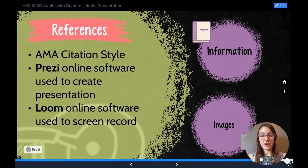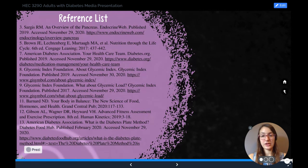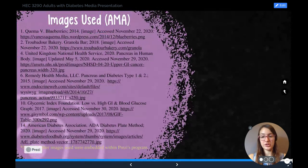Last, I have my references. All of these are in the American Medical Association citation style. I do want to note that this presentation was built using the online software called Prezi, and Loom was my method for screen recording. So here are my references for the information with their corresponding numbers mentioned throughout the PowerPoint. And then here are my citations for my images used. I do want to note that all images that did not have a number corresponding were ones embedded within Prezi's program already.